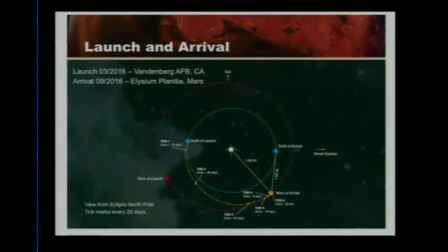So the basic pieces of this mission: we're launching in March of 2016 from Vandenberg Air Force Base right here in California, not from Florida. This will be the first planetary launch, unless you count the moon, that ever launched from the west coast of the U.S., and that's because we're actually using a larger rocket, which has a lot more energy, so we don't have to use the gravity assist of launching east over the ocean from Cape Canaveral. We take the express lane to Mars. We get there in about 6.5 months, and so we'll be arriving in September of 2016 on Elysium Planitia.